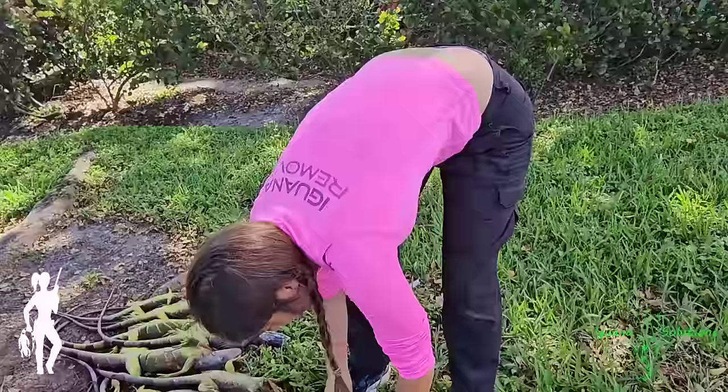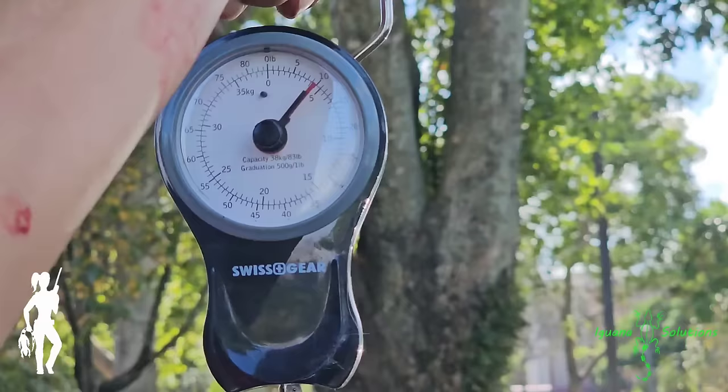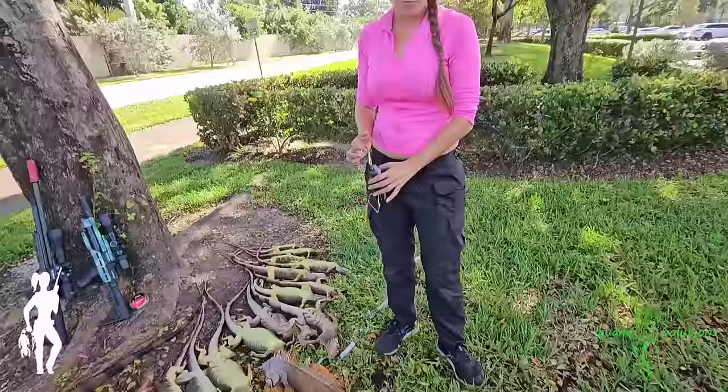All right guys, so I cut a hole in his dewlap so that we could hang him on this little luggage scale here that I've got. Looks like he's coming up just around 10 pounds. So that's why we're always telling y'all they're around 12, 14 pounds when they're the really huge ones, because it's really rare that you get over about 10 or 11 pounds on an iguana. I've met people that swore they had a 30 pound iguana. I want to see it, because the biggest one I've ever gotten was 14.0.